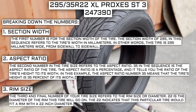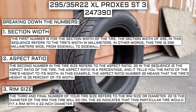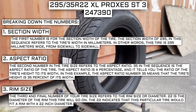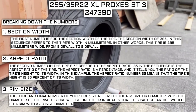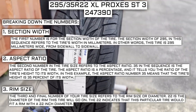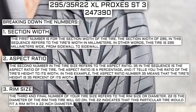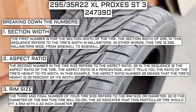The third and final number of your tire size refers to the rim size or diameter. 22 is the diameter of the rim this tire will go on. The rim size of 22 in this scenario indicates that this particular tire would fit a rim with a 22-inch diameter. Keep in mind, this number is not negotiable. Unlike the first two numbers, you can't upsize or downsize this part. The only time this number will be different is if you are actually changing the size of your rim.